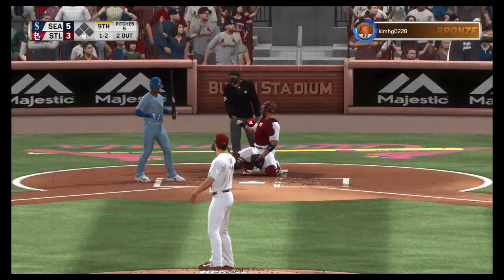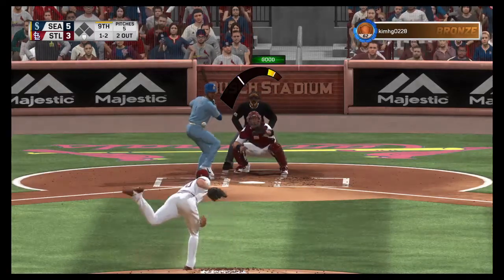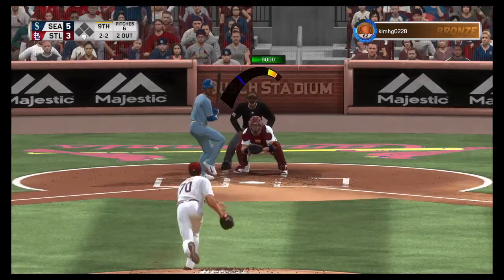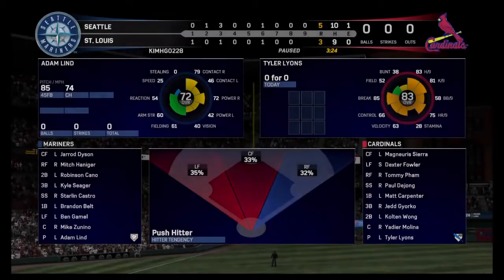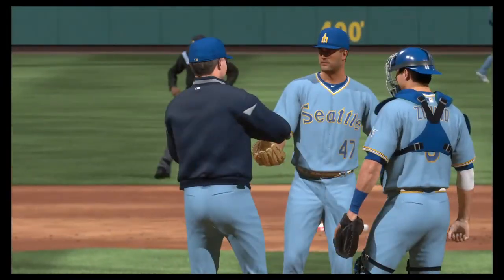There's a swing and a ball lifted to left, but back in the seats, out of play. It's 1-2. And it's to 2-2 now with the bases empty and 2 gone here in the inning. And he struck him out. So a good pitch there, and now they're going to need to. James Pazos enters the game to finish this one off here in the bottom.